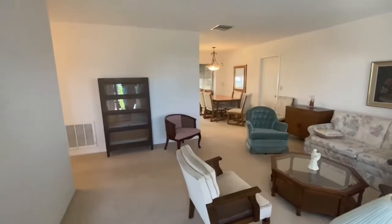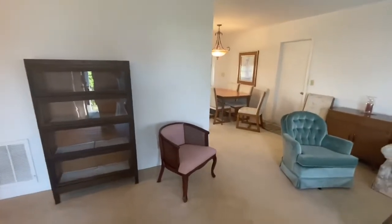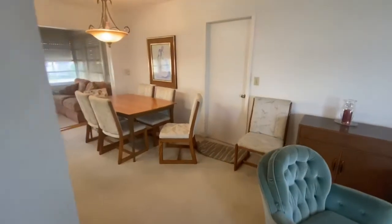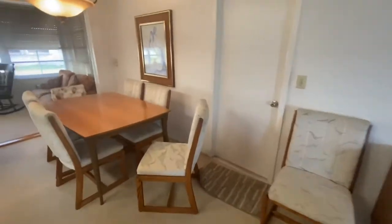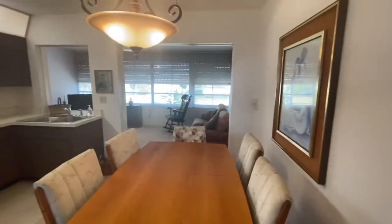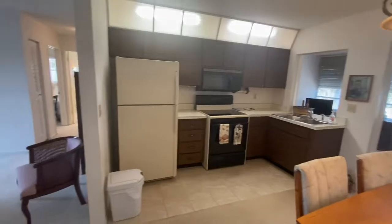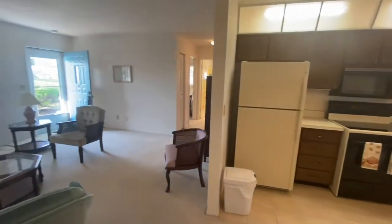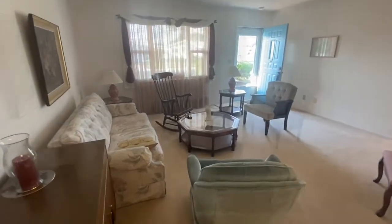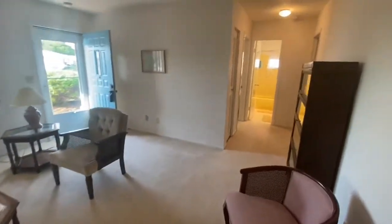We're coming into the living room, which is 16 feet by 14 feet. Nice and bright and airy. And it connects into a dining room, which is 12 by 7. Here we have a kitchen, which is 8 by 6 with a tile floor. Looking back at the front door. Living room, those are all new windows.